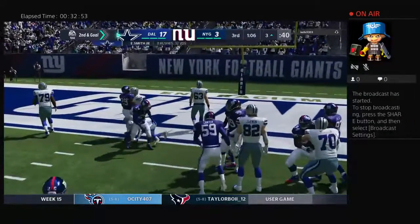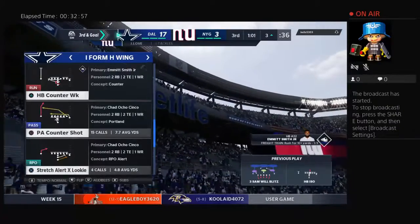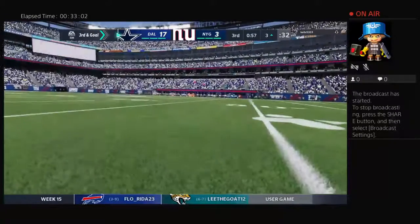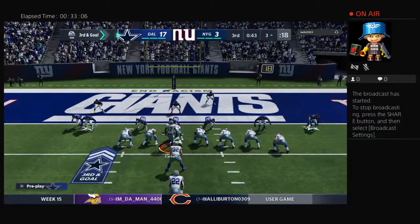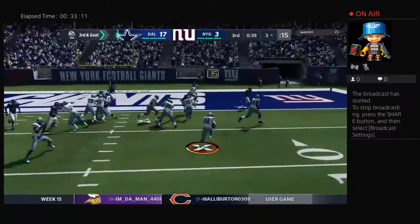And not a whole lot there. He does get a couple, taking it from the 5 down to the 3. 2 straight shots on the ground. Now on 3rd, do you go to the air? I think the possibility exists, and if you're doing it, you're probably going play action since you ran it twice. But I often think that 2nd down is the time you go play action and throw the ball.